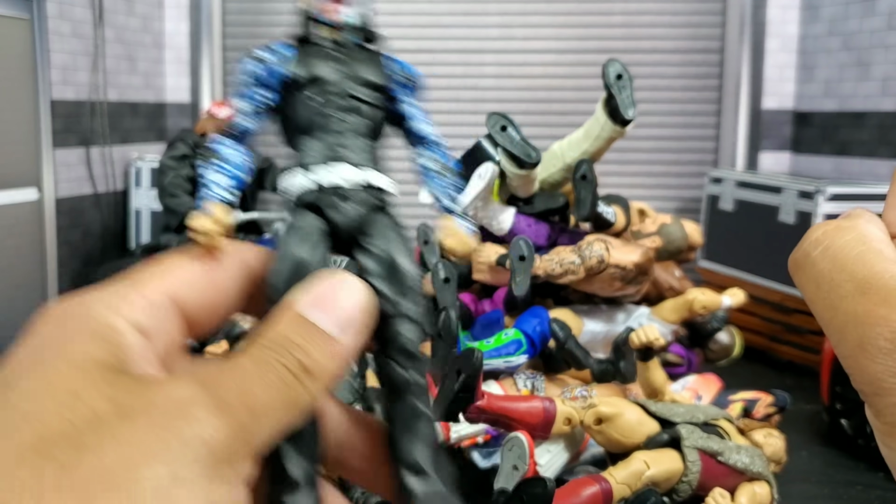I loved it, I thought it was cool, but the new stuff that we're getting with the new upcoming Elites right here is so much better. But Elias right here was still pretty cool. It didn't come with the shirt. I did add the shirt from the basic WrestleMania Elias.